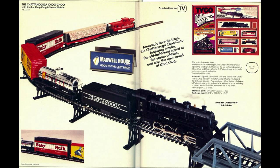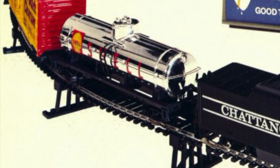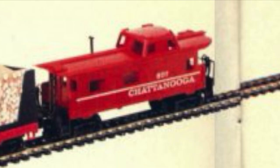The Chattanooga Choo Choo with smoke, chug chug, and steam whistle set is powered in 1978 by an 080 steam engine, rather than the 280 that had hauled the set since 1975. The 080 features similar Chattanooga paint and also carries the 280's road number of 638 on its cab. Freight cars included a chrome-dipped Shell Silver tank car, an Old Dutch Cleanser billboard boxcar, a Southern Railway pulpwood flat car, and finally the streamlined cupola red Chattanooga caboose.